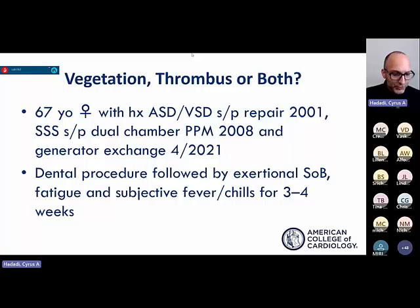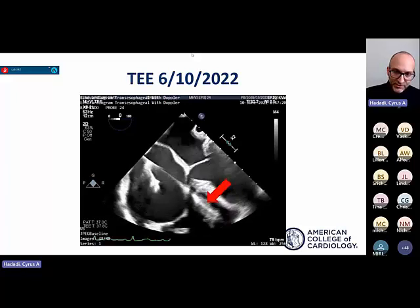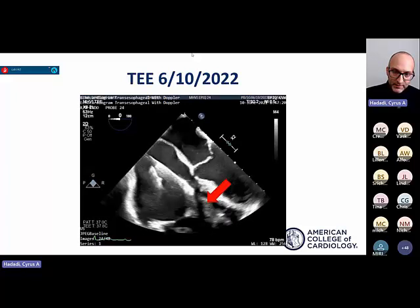I think people have touched on the role of echo first. It's important to point out that AHA and ACC guidelines allow you to go straight to TEE in suspected infective endocarditis with device leads, given the better sensitivity and specificity there. That is what we did. I hope you can appreciate that this is not subtle. I'll play that again.